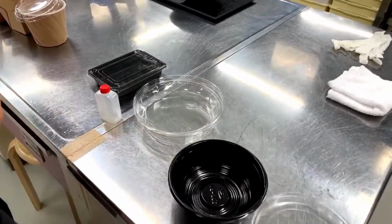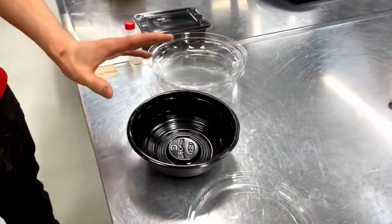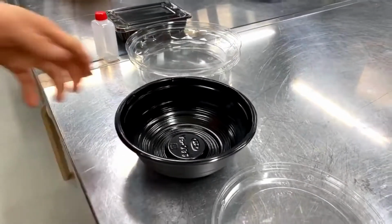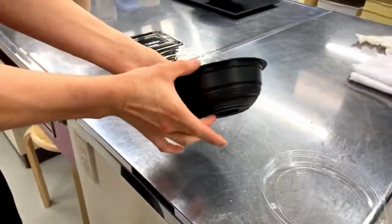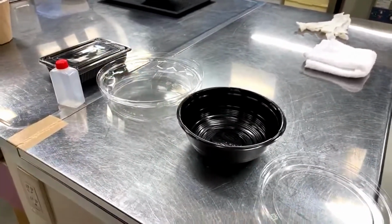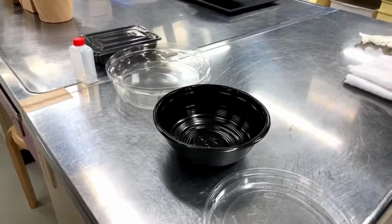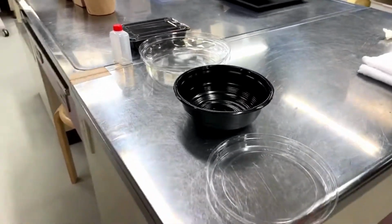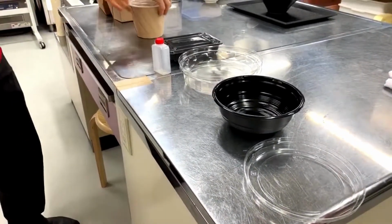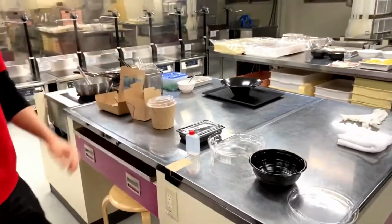And this one is a pretty common type of container used for ramen. Obviously, because it's plastic, you can hold the hot soup in here, and you need some certain depth to it if you want to serve hot soup ramen. So it's important to find the appropriate to-go containers when you're thinking about your takeout menu. Okay, so here are just some of the takeout containers out there in the market.